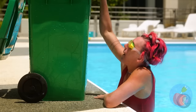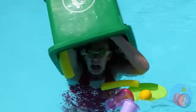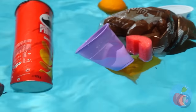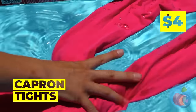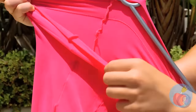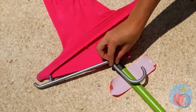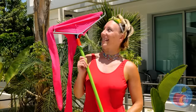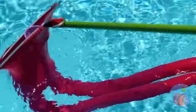Time to get out. Hey, don't put litter in the pool. Ew. But these pants are a nice find. Oh, and a hanger. It's always fun to do an art project at the pool. And no, we can clean up this mess. All is forgiven.